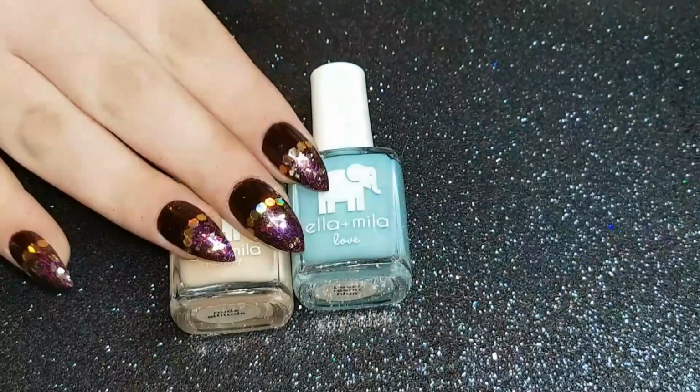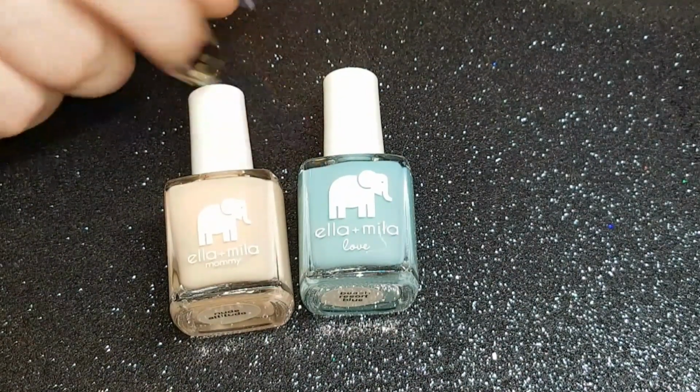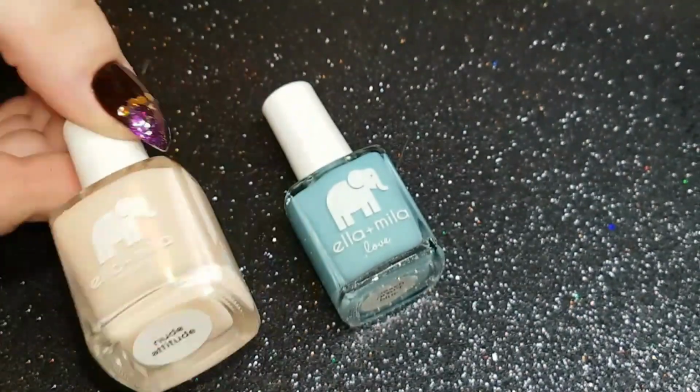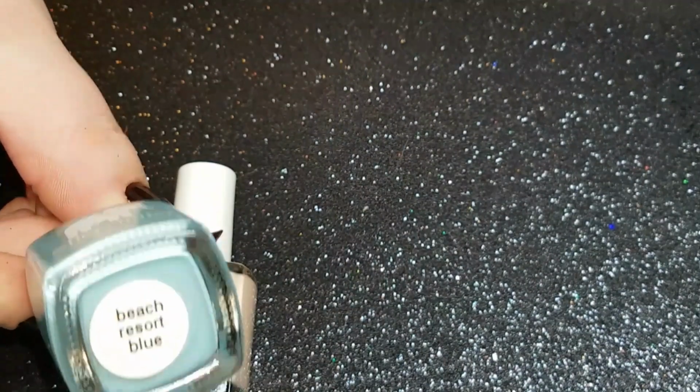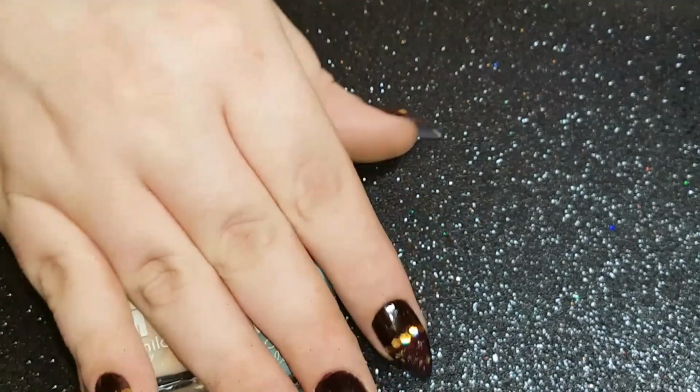Next we have a couple of polishes from Ella and Mila, and this is one brand that I wish was more readily available in the UK. Their polishes are simply stunning and they apply like a dream. First up we have Nude Attitude, and next we have Beach Resort Blue. These polishes are outstanding, and I cannot tell you how great these perform on the nail.